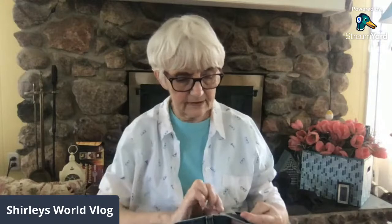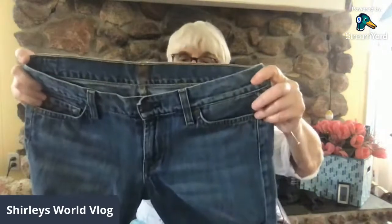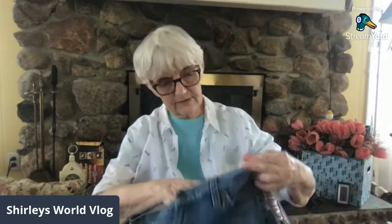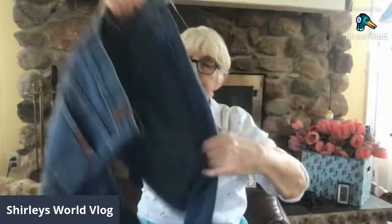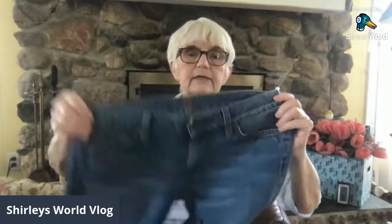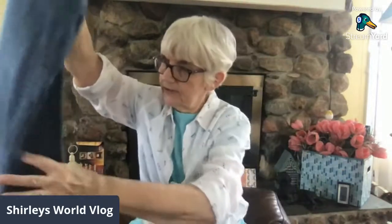I did find a pair of 7 for all mankind. These are a size 29, which is a small women's size. I don't think they have a style number. They're boot cut though. So a pair of boot cut 7 for all mankind jeans in pretty good condition.